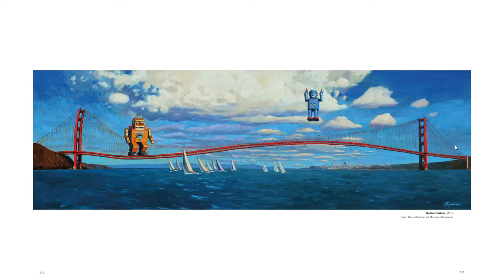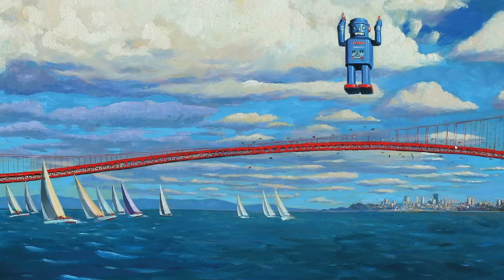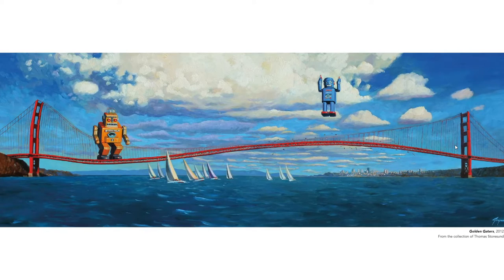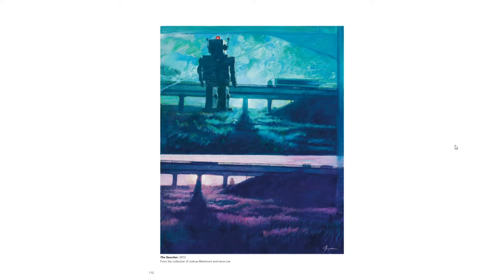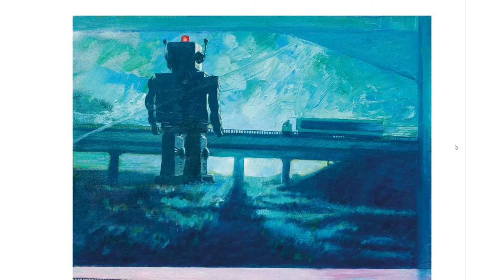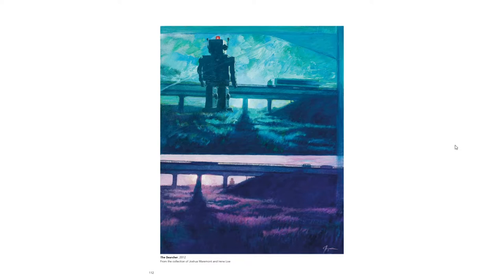Let's see. Golden Gators. Yeah. Oh, dude, they're knocking off fucking cars. That's funny. That was my city, dude. And I hope the bridge collapses, bro. Here you go. The Searcher. Okay. Oh, this is like in the morning. Yeah, and he's looking around, and then this is the afternoon, still looking around. Yeah, nice. It's like two paintings in one.